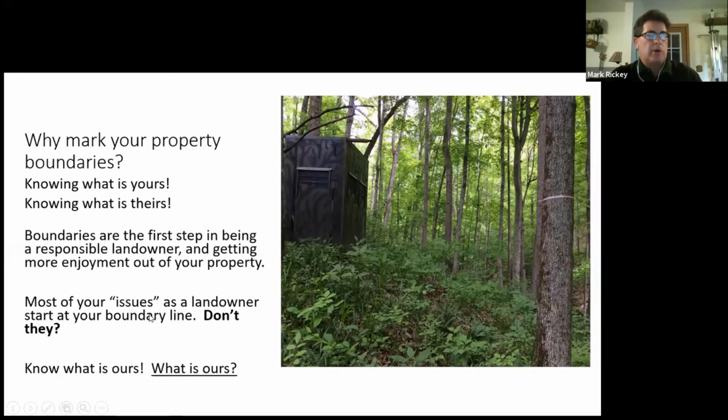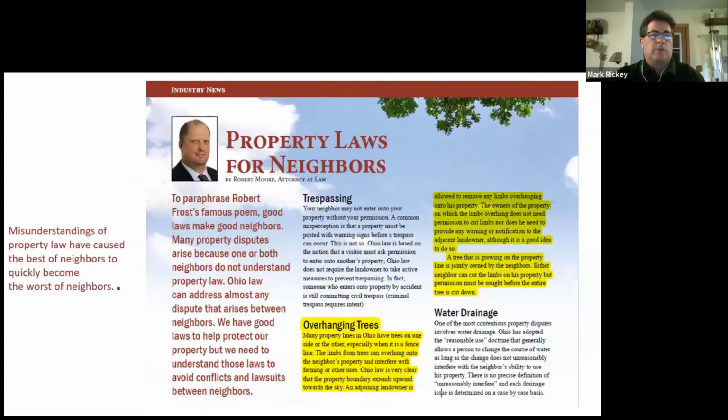So the next part of that is, know what is yours is the beginning, know what is theirs is the second part. The last part that I do in there that most people aren't familiar with is know what is ours. And what is ours? Well, that's kind of the weird part. If you study the fence line laws of Ohio, which are attached at the end of this, and we'll get you all the information later on how to do all this, so don't worry. But this next part talks about this.